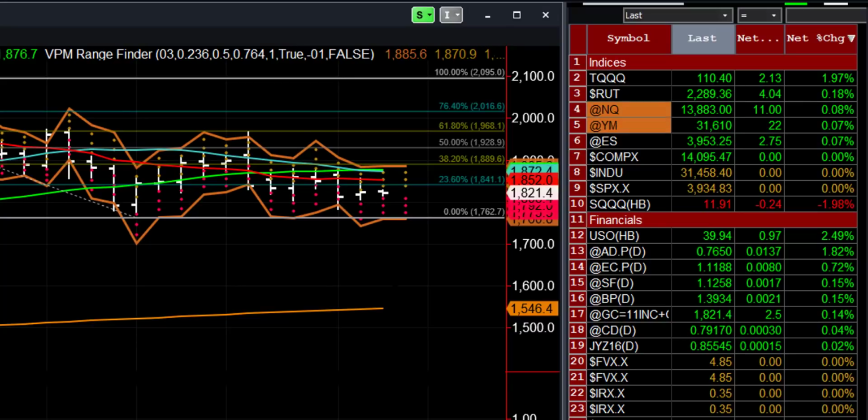On the downside, 1808 is absolutely a rock solid bottom. Right now, that's going to be the number really to watch. We were unable to get any follow through from two weeks ago when we saw that sharp sell-off. The market just went into the sideways range.